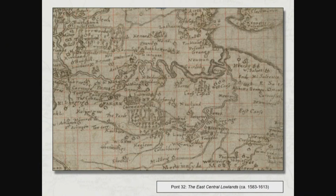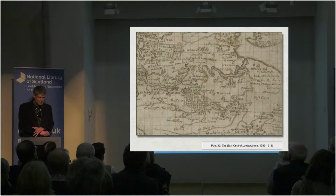Now, once we add to Pont's manuscript maps, his handwritten maps, the engraved maps that we'll come to look at a little later that were based on Pont's work, our number of place names, as I mentioned earlier, jumps up to 20,000, an incredible tally and very detailed gazetteer of 16th century Scotland. And for most of these places, this is the first time that they were ever recorded on a map.